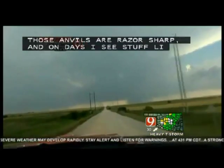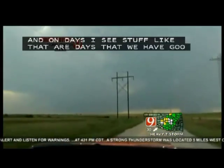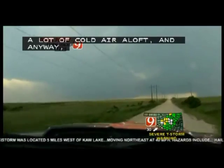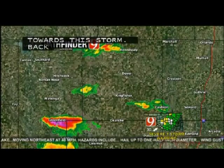But anyway, Gary, we're headed towards this northern storm. We're going to track all these storms. Back to you. Okay, and Mike Armstrong is going to put a projection on this north storm. It is rotating. It is developing a mesocyclone. So it's severe right now, gusts 60 plus, and probably some quarter size hail.